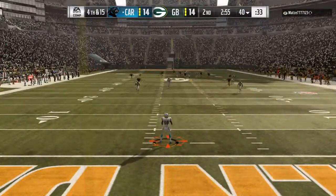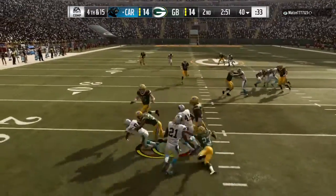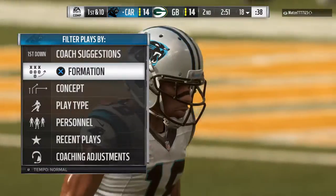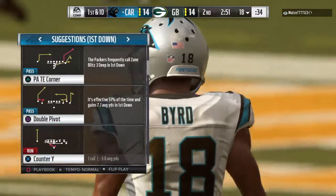No, I'm with you. There was contact, but I'm happy they kept that flag in the back pocket. Well, he wasn't too far from breaking that. Officially, give him 15. And the Panthers will take over now, 1st and 10.